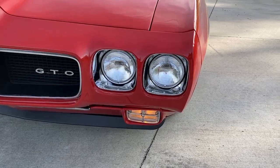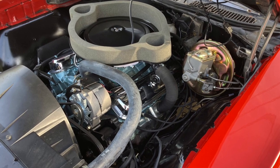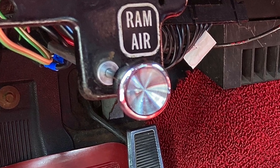Now this car is not a factory air car, correct? It's not a factory air car. But that's alright. It does, like a lot of GM cars, have the vents in the dash, keep you a little cool. Now this car is a factory ram air car as well? No, it's not a factory ram air. Most of the 455 HOs did not come with ram air. It's been added to this car, just like the Judge. The whole Judge package has been added to this car.